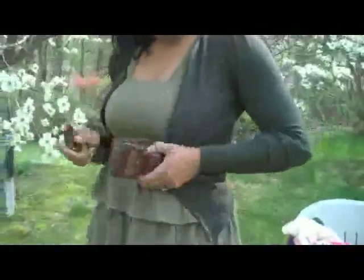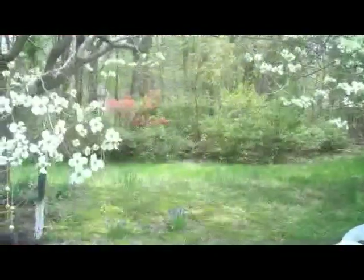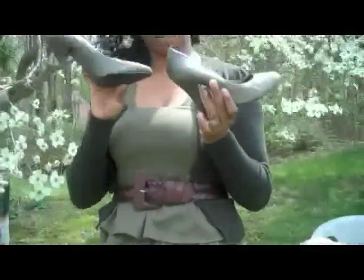With the belt around the waist. And a nice pair of pumps.